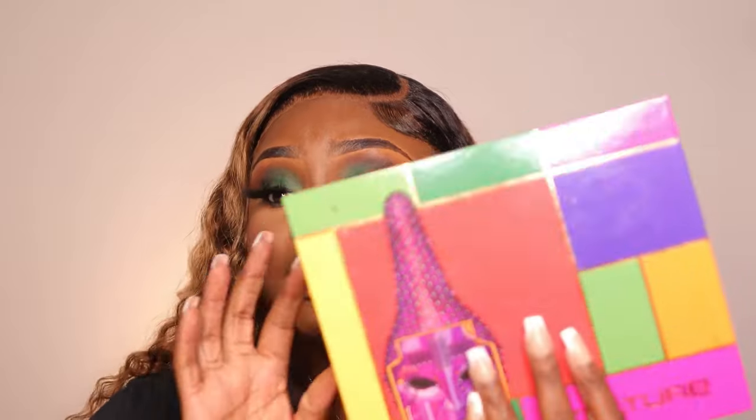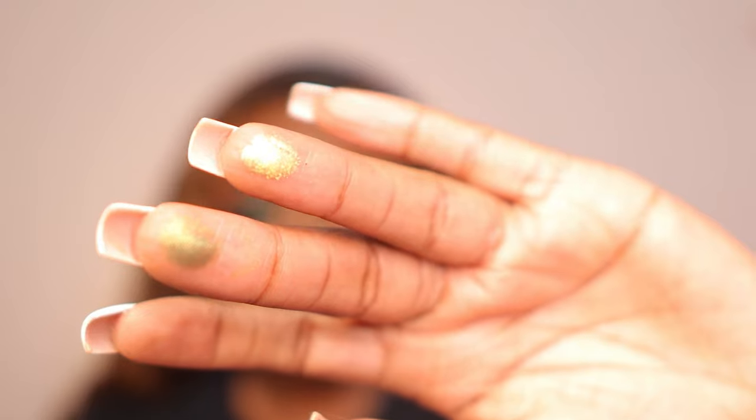I ain't even add the shimmer yet. Matter of fact, let's do that right now because the face is giving. The face is eating. I'm gonna take the Juvia's Place Culture palette. And which one do I wanna use though? They have a shade called Till, and then they also have a shade called Ify. I don't know which one to use, y'all. I think I'm gonna use the darker one first and then take the lighter one. So we're gonna use Tiff. Is it Tiff or Tiff? I think it's Tiff. Let me find a small brush.